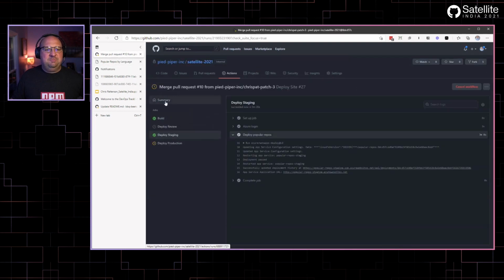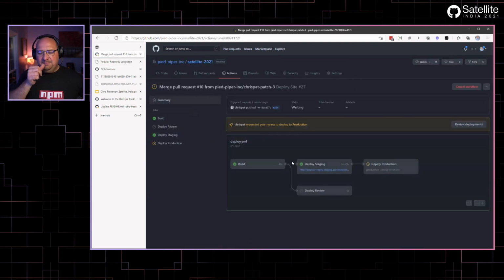All right, so now we're at deploy to production. So if we see here, it's popped up, it's stopped. So the workflow is paused. It's no longer running on a runner. It's simply waiting for somebody to come along and approve it, and says, me, Chris Peck, because I triggered this workflow, has requested review to deploy to production.